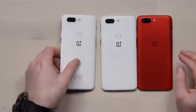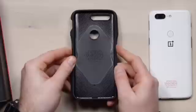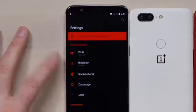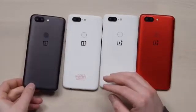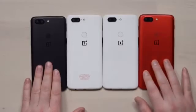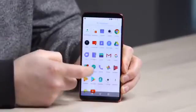And then don't forget the Star Wars version, which I made a video on. Really cool unboxing experience. Of course, if you power it on, you're getting the Star Wars branding, you're getting some wallpapers, as well as a slightly different interface here to match the color scheme. And then, of course, the original, midnight black. Depending on the lighting, it kind of turns a little more gray. A couple of sandstone and a couple of anodized finishes. So that's the 5T in Lava Red, the latest addition to the 5T family.